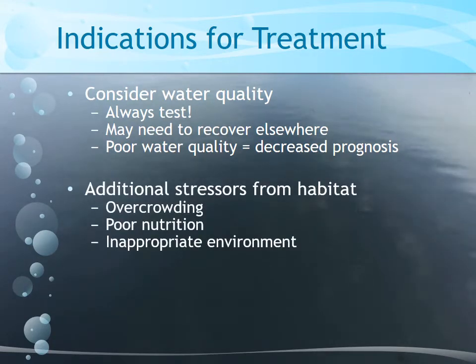You can also get additional stressors from the habitat that may not be poor water quality, including overcrowding, poor nutrition, and an inappropriate environment, such as a koi that's kept in an indoor tank or a pond that is too small for it.